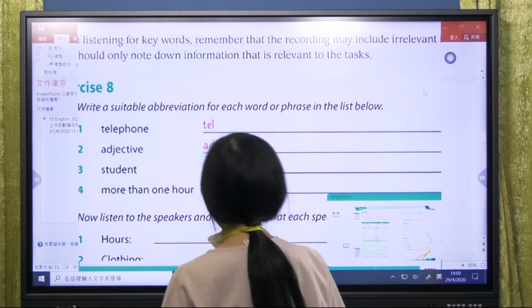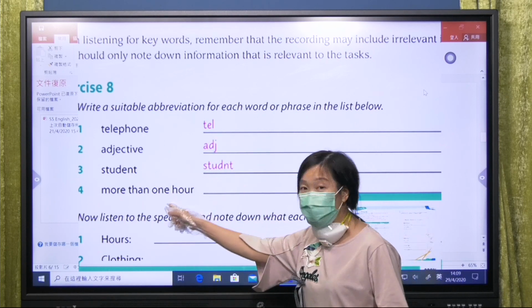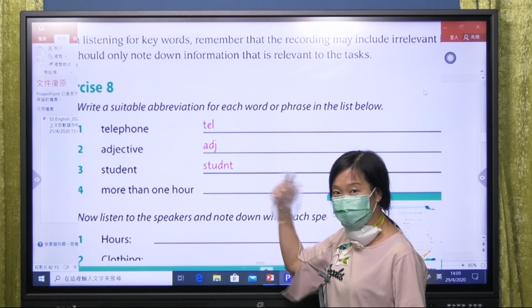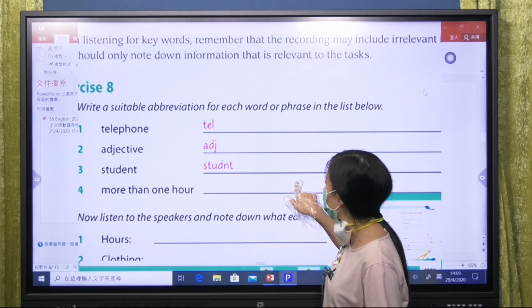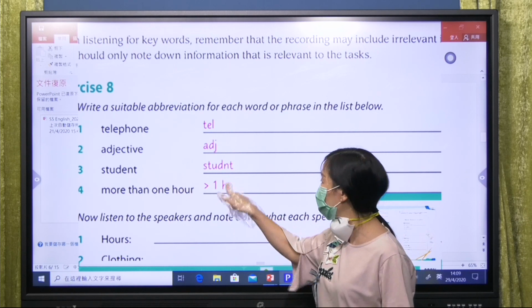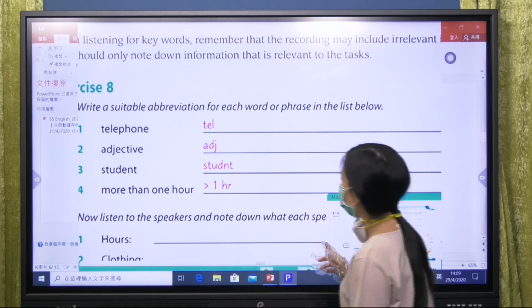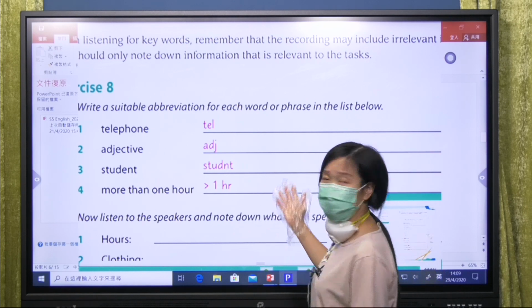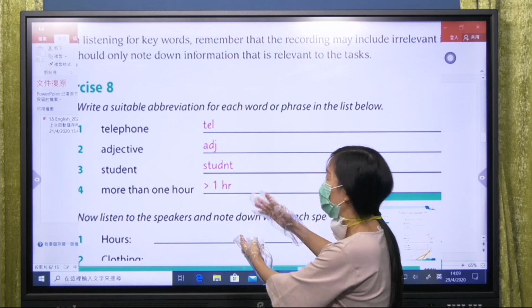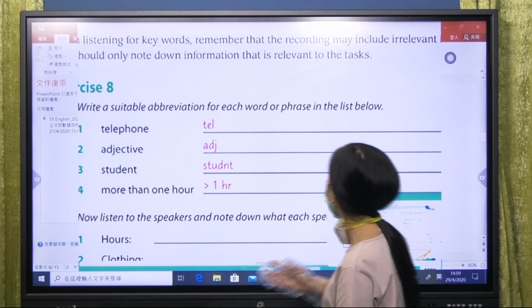And what about more than 1 hour? More than 1 hour? Did you have an answer with you? Look at this. Very quick. More than 1 H-R. Hour, to stand for hour. That will do, right? And of course, you can have your own way. It's not a sure thing that you need to write it this way, but just your own very quick way to write down something.